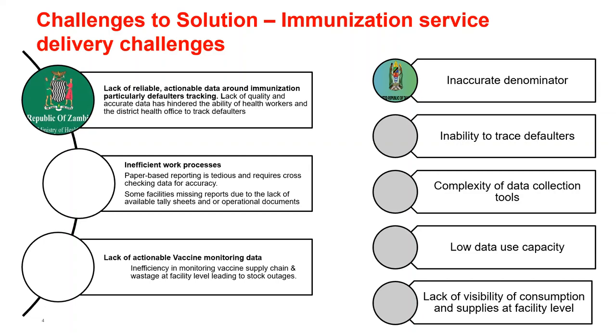Another critical challenge was the inability to track defaulters. In both countries, there was a desire to be able to track individual children, rather than saying we've reached 90%. Now we wanted to see who the remaining 10 percent are, where they are, and where they live, so that they can be tracked and given the needed immunization.